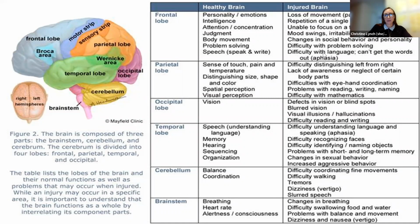And then we have the cerebellum. So that addresses balance and coordination. And we're going to talk a little bit more about the cerebellum when we talk about Parkinson's disease too. There's a really cool intervention that involves the cerebellum.